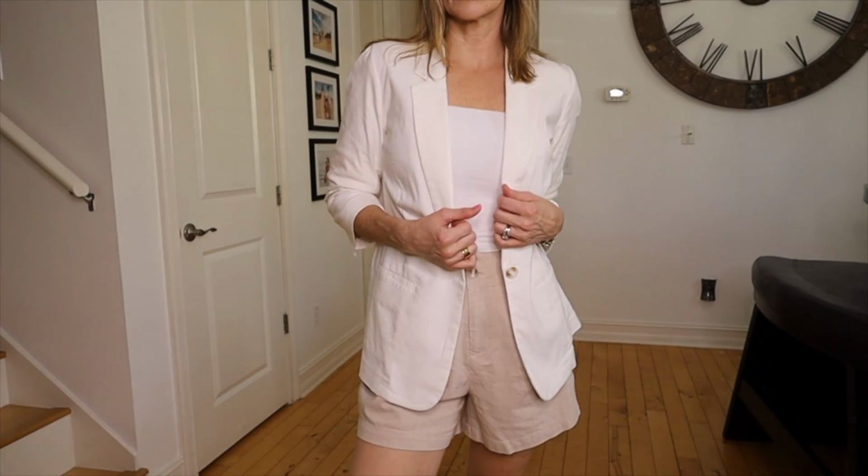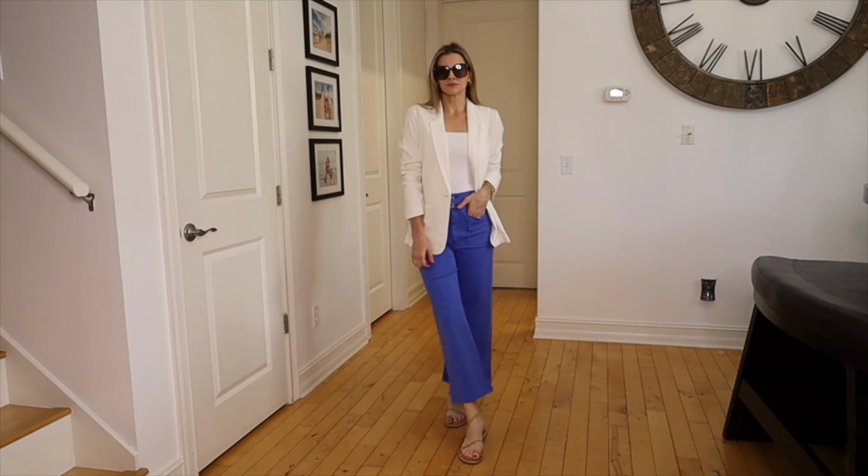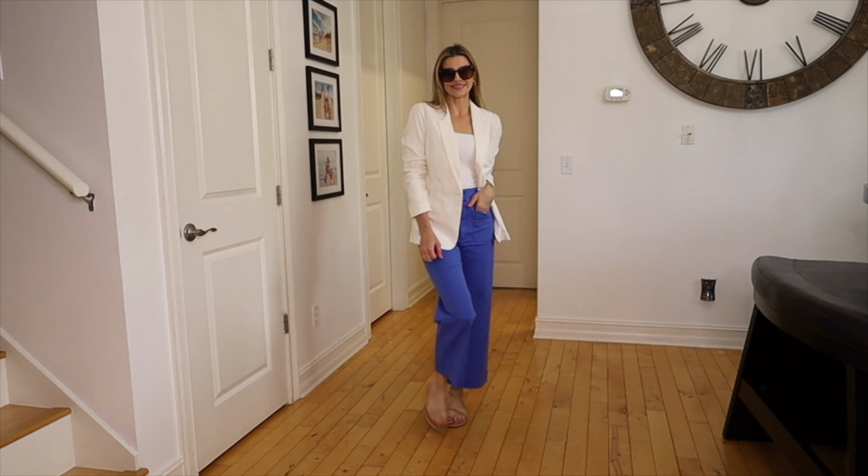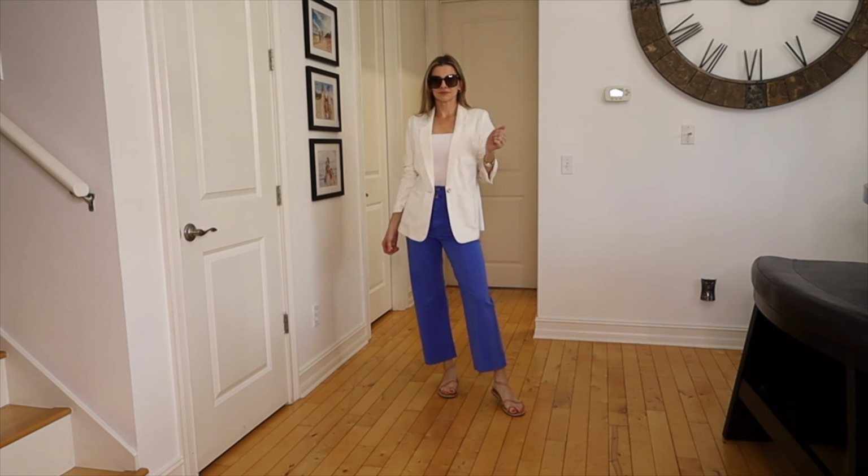These pants, I think, are new for this year. I have not seen them before, and I decided to get the blue, although they do come in a couple other colors. They are a super high rise. They're also by the Lauren Conrad brand. And I just think they're so cute.